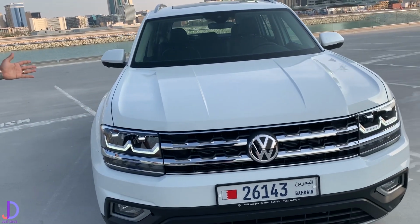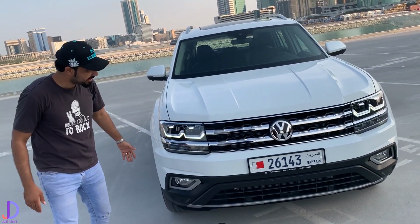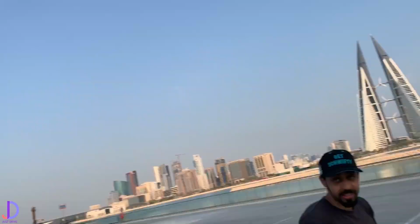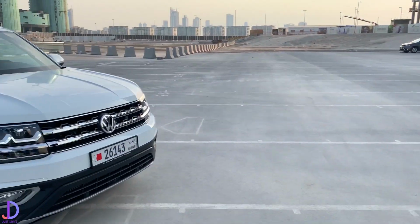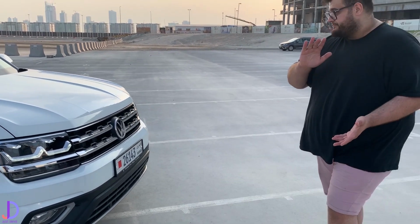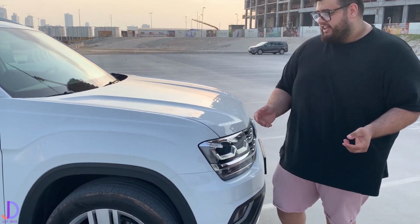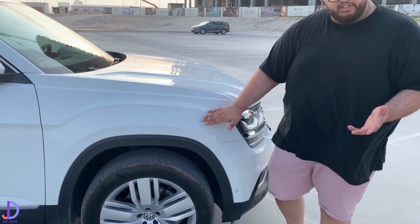What a car. Look at it. Daytime running lights, LED. This is the SEL model. So this is the top of the range and has almost the full options. It comes with the 20-inch rims and this incredible body accent and its aggressive styling. It's very masculine, look how sharp the lights are.